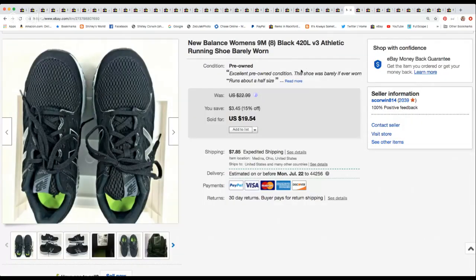A pair of New Balance women's. These were 9 medium, and they were like brand new, just out of the box. They had no wear at all on them. They were a running shoe, and they sold for the sale price of $19.54. Somebody got a good buy on those for what they go for in the store. Those went for calculated shipping, and they paid $9.45 to get them. They went to North Carolina.